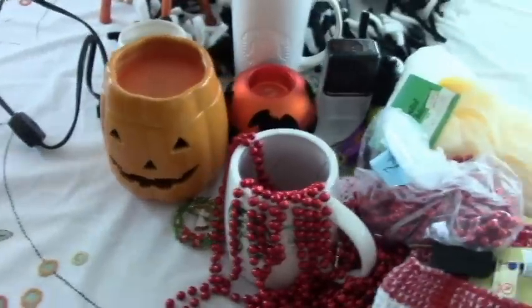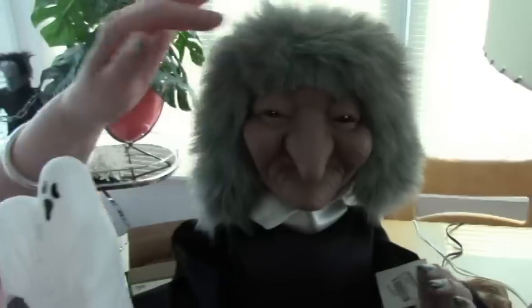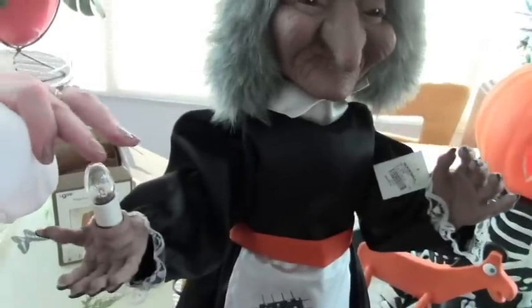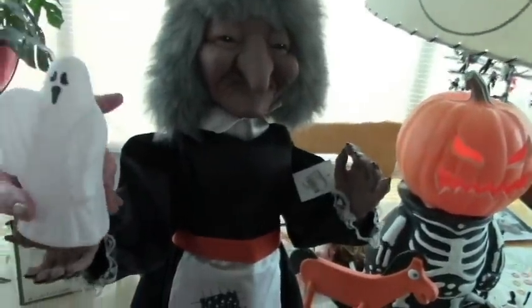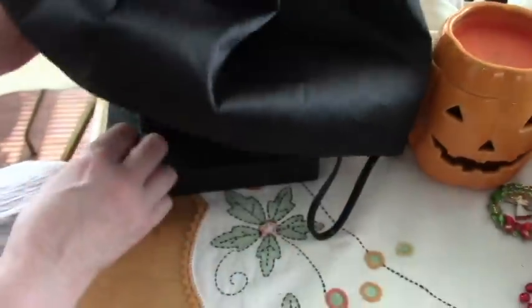Halloweeniness. But my most favoriteest thing I got, I love it so much. She needs her hat. I'm going to make her a hat. She was missing her, I think she had a pumpkin or something originally. But I bought this thing for 40 cents at Thrift City and took its guts out and stuck it here for now. But she's wonderful and her arms are adjustable. I love these motionettes. Look at her shoes. Sensible shoes for a witch. It's got an outlet on there too, so you can plug something else in.